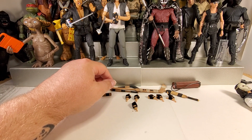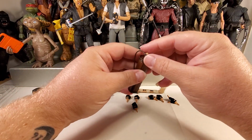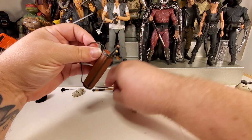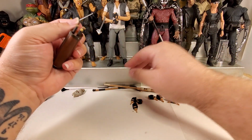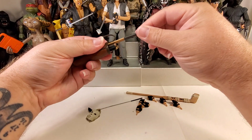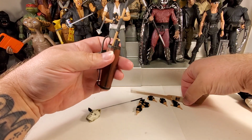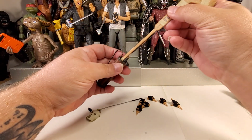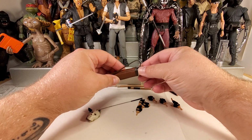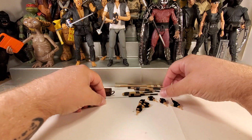Let's see how many of these will fit into this bag. I'm guessing not that many. Possibly more than I think. We shall find out. Because if you want to display him with all his accessories, not counting the hands, of course, you can't really carry all of them in there. Well, that's all right. We're not really gonna worry about that.